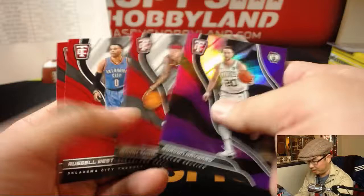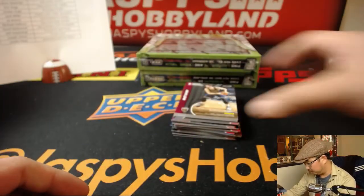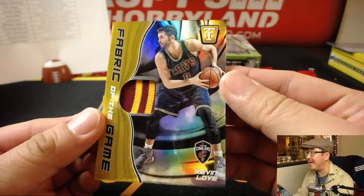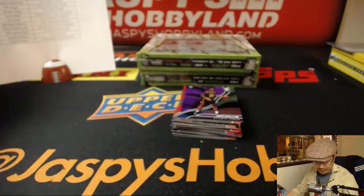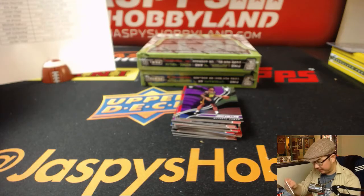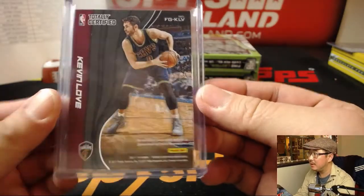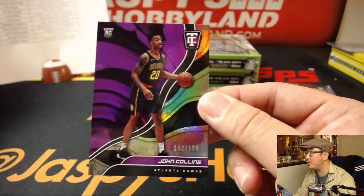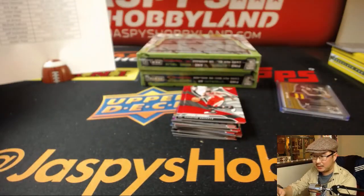Poor Gordon Hayward. And Kevin Love. Fabrics of the game, 10 out of 10. Kevin Love also been playing well. Cavs. Jeremy 33 with a nice relic. Nice low number relic. There you go, sir. Game worn material. Always like that. There's John Collins again. 142 out of 199 for the Hawks. That'll go to Michael Butler.